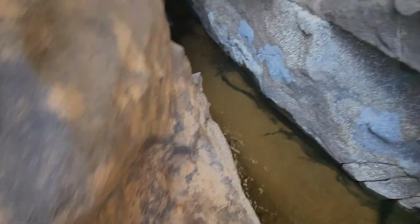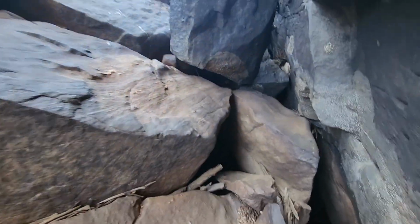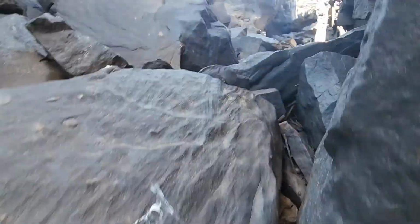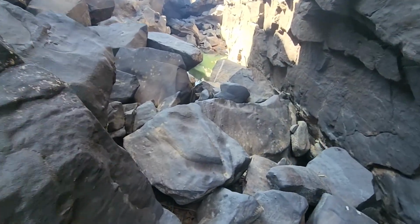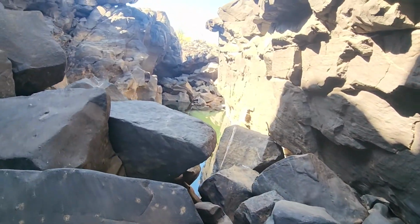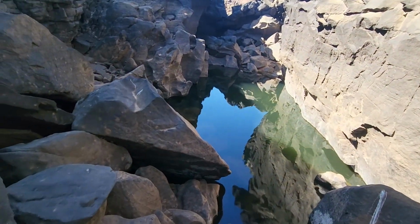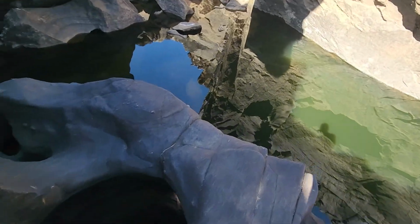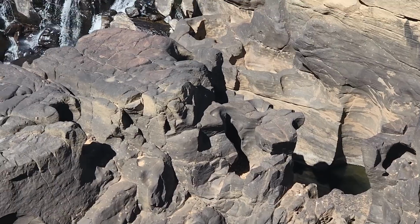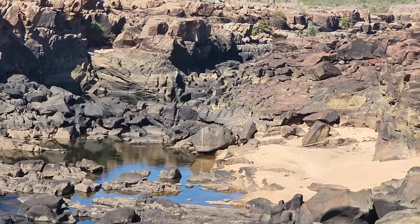Well, this is definitely the end of the 13th gorge, because there is no way you're getting a kayak through this. Well, you could paddle in there, I guess, if you were up for a challenge. Look at how deep some of these holes are. You fall in there, you are not getting out. I'm pretty content to say we've made it to the end of the 13th gorge.